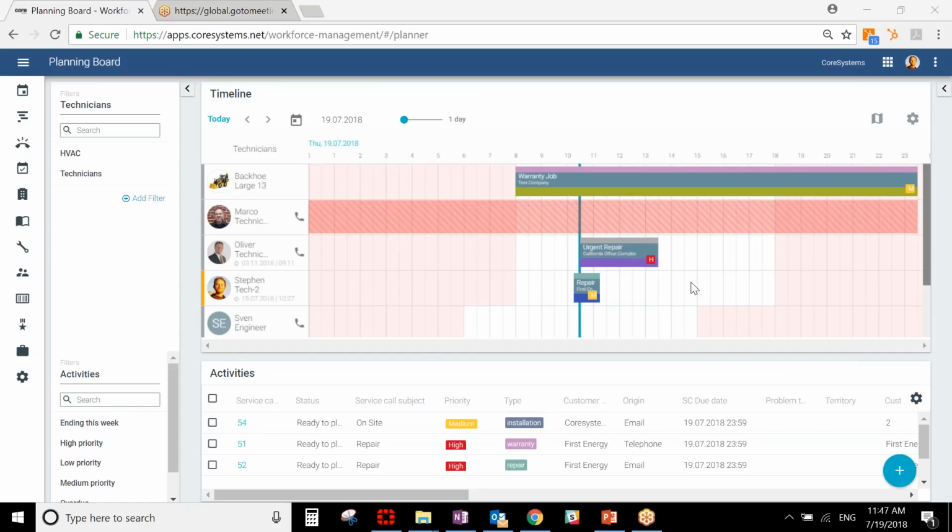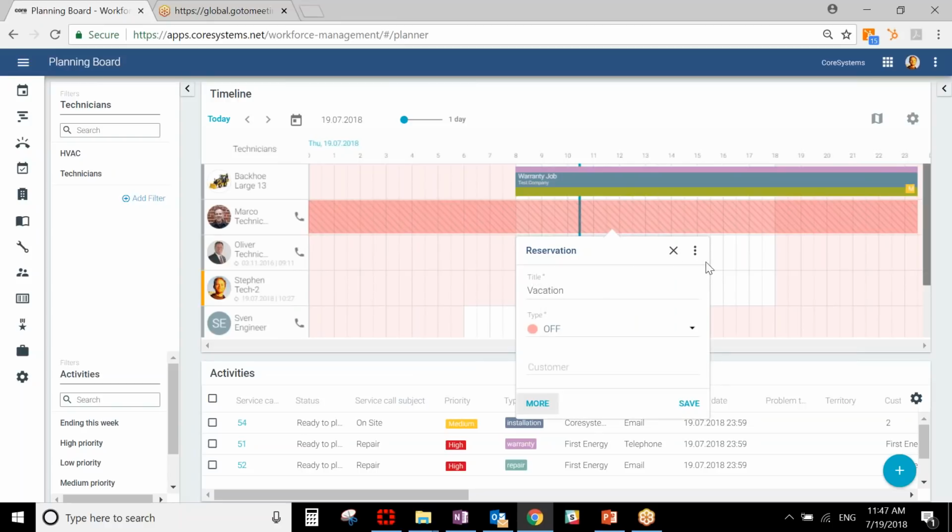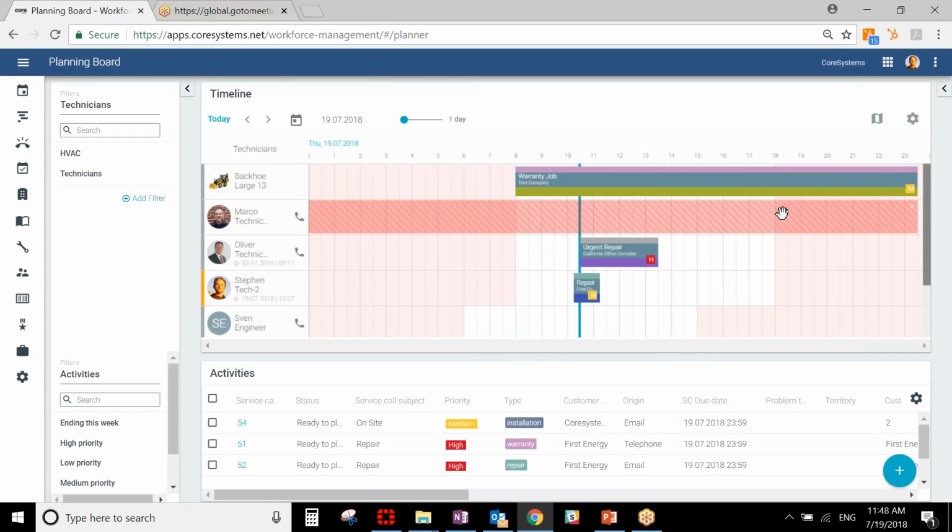So on our planning board here, you can see that we like to use colors. Colors help indicate to your back office administration, your schedulers and dispatchers, what is currently going on and what can help them. For example, up here I have an equipment as part that needs to be scheduled for a few days, so you can see that this is blocked off. Marco is actually on vacation, and because there are lines through it, you know that you cannot schedule a job for them.